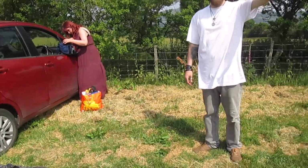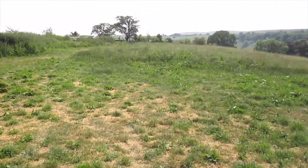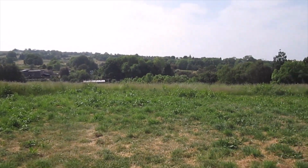Look at that view, ladies and gentlemen, look at that view. I think I've already spun it round about 300 times for this view. Okay, I think I've got the right angle. If it pops up, it pops up.